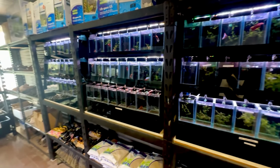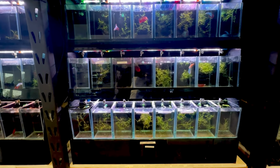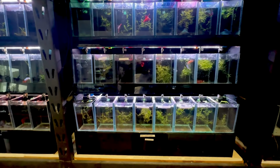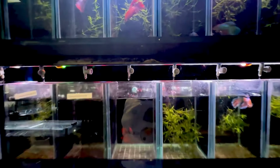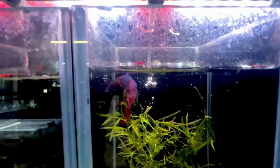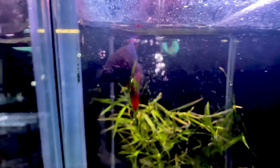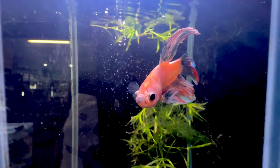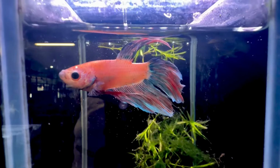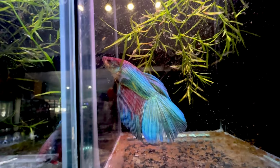We keep our BETTA fish in these systems, and these are about 60-70 litres. They have a heater and a filter down the bottom, and the water actually trickles through these little tiny pipes into these little tiny tanks. So we wouldn't recommend keeping these BETTA fish in little tiny tanks very long at all. So ideally you want about 20-30 litres per BETTA fish. The bigger the water volume, the more stable the water is going to be.